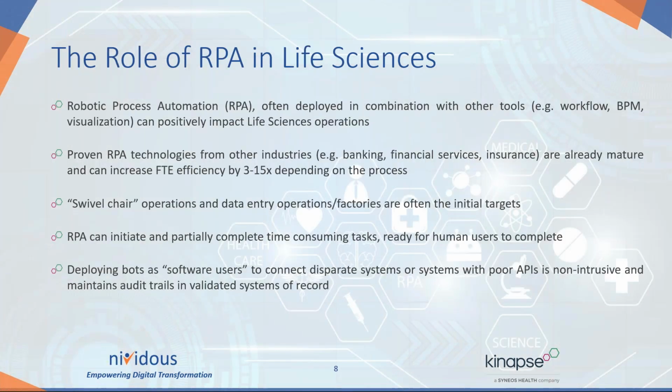As we think about RPA, and Alan mentioned this, we often see RPA being used in combination with other tools, and particularly, Alan said BPM. You could really just say workflow if you like. And that can have a very positive impact. I've got a case study in a minute on CMC changes, which really demonstrates that.